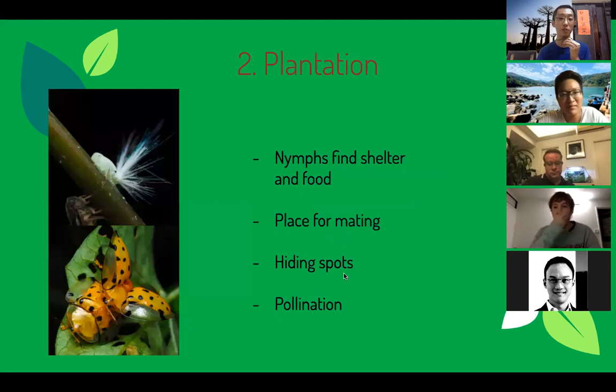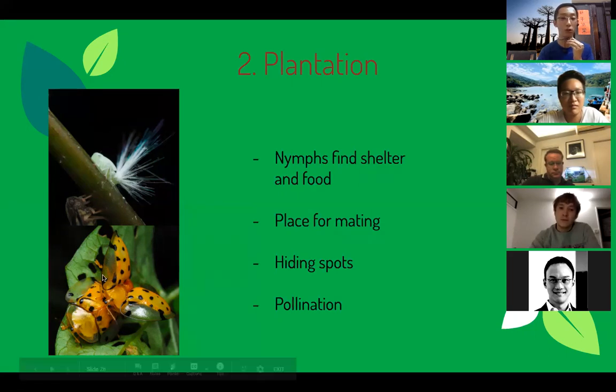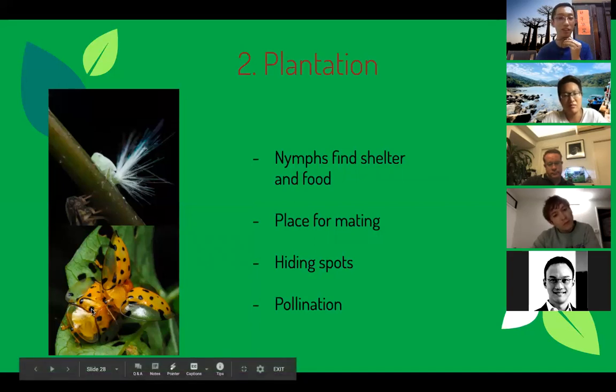And another more obvious place to look for them is plantation. So, such as this plant hopper nymph, you see with the waxy structure, this is the adult here. They use plants for sheltering, food, and also it's a place for insects to mate, like this pair of tortoise beetles I found in the farm. See, it's mating right there. Usually the one on top is the male, the one on the bottom is the female, but I'm not gonna go deep into that.